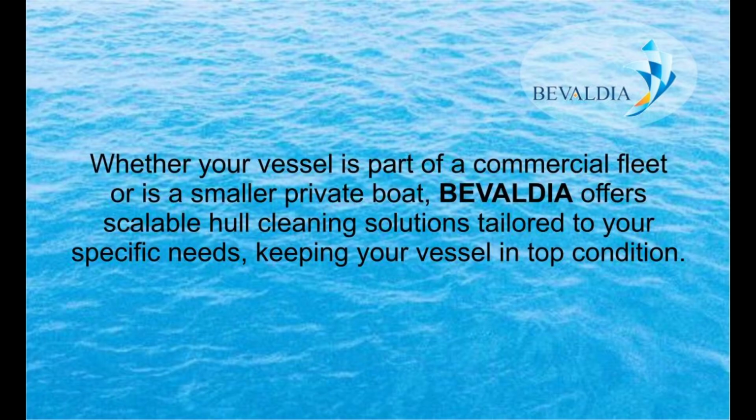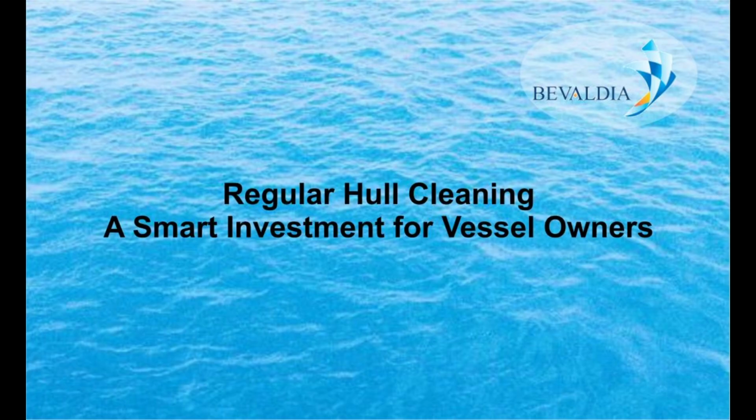Whether your vessel is part of the commercial fleet or is a small private boat, BEVALDIA offers scalable hull cleaning solutions tailored to your specific needs, keeping your vessel in top condition. Regular hull cleaning, a smart investment for vessel owners.